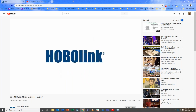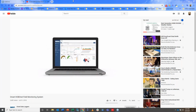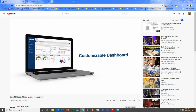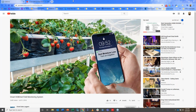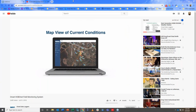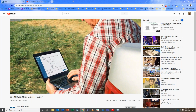More powerful than ever, Onset's cloud-based HOBOlink software has been enhanced to make your field monitoring data more meaningful and more accessible. The HOBOlink dashboard enables instant visualization of your current and historical data. It can be customized to your specific needs with the dashboard builder and our library of widgets. And you can set up an email or text alarm so you are immediately notified of critical conditions such as frost or low soil moisture. The map view feature gives you a view of current conditions over your entire monitoring area, and exporting data or scheduling data deliveries to other programs is a snap.